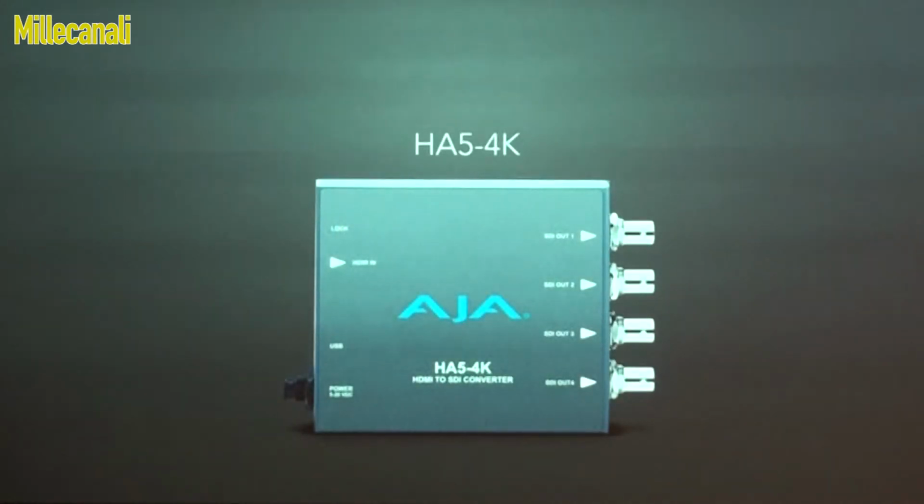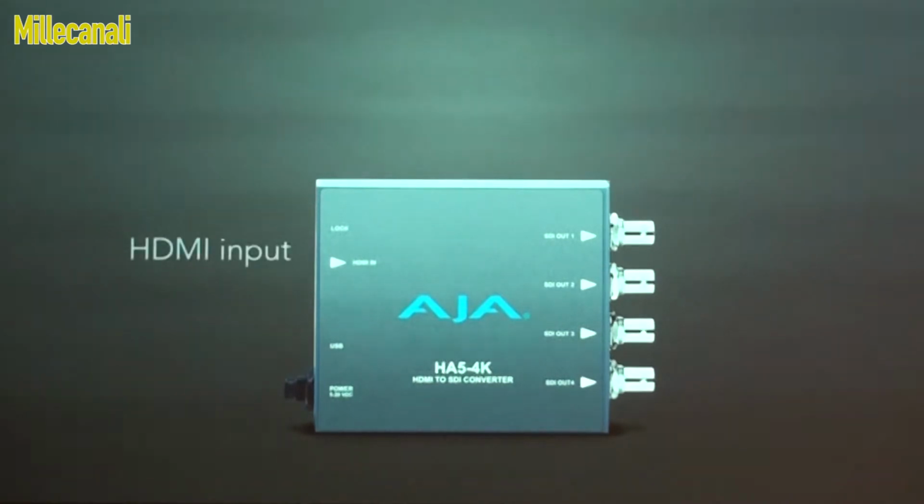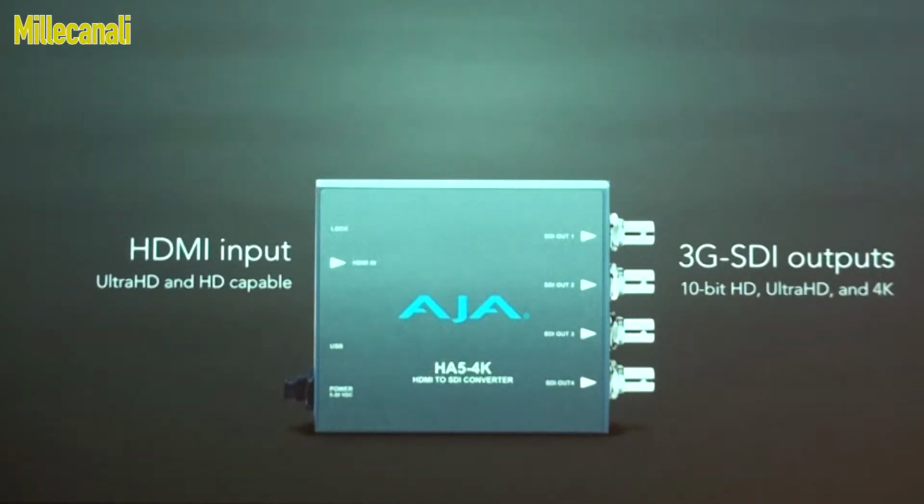What else do we have? Another mini converter. I love mini converters. The HA5 4K, which is HD SDI output from an Ultra HD HDMI input. So again, 3G SDI outputs that are 10-bit and can carry the signals to existing equipment.